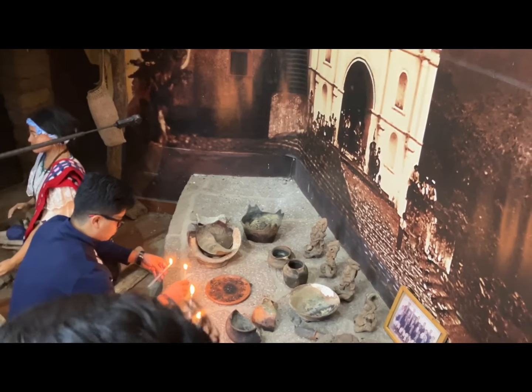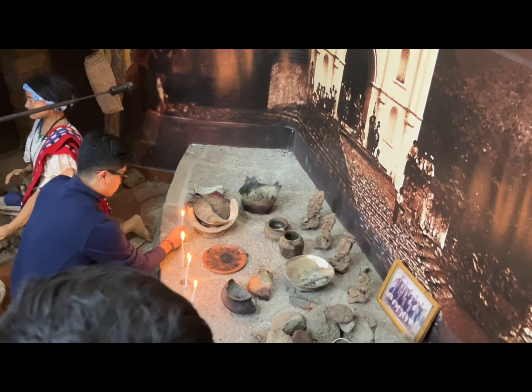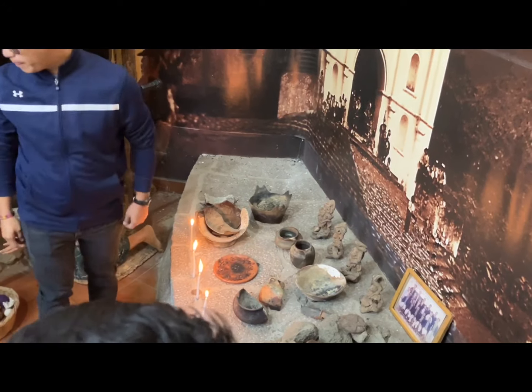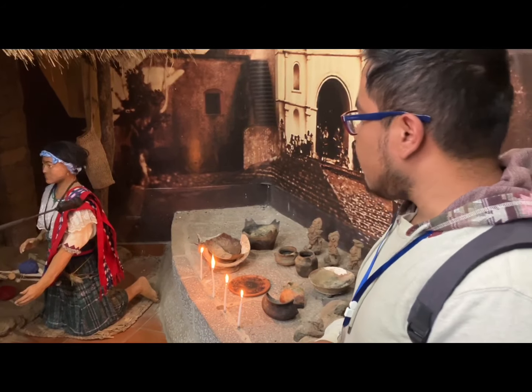So we want to welcome and say thanks to everyone for the effort, and also, speaking to the people here, our ancestors: thank you for this valuable treasure that you are bringing back to the community. And San Pedro is for you. If in any case you want to come back to San Pedro, the doors are open to you. And thank you so much for everything you have done.